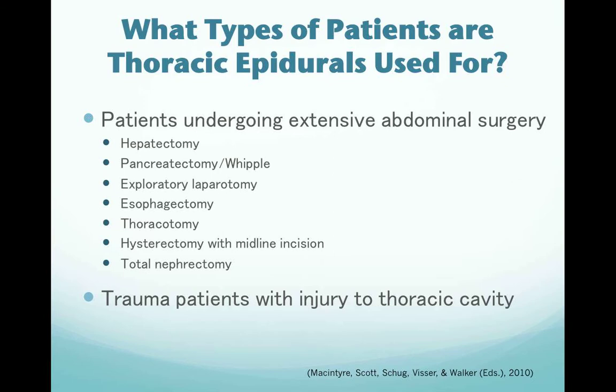And so what types of patients are thoracic epidurals used for? Ultimately, patients undergoing any type of extensive open abdominal surgery. So those are our liver patients, our Whipple patients, anybody undergoing exploratory laparotomy, esophagectomies, thoracotomies, anything with a really big incision in the thoracic cavity. In addition, we use epidurals also for trauma patients that have injury to the thoracic cavity.